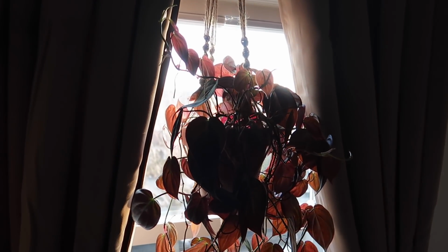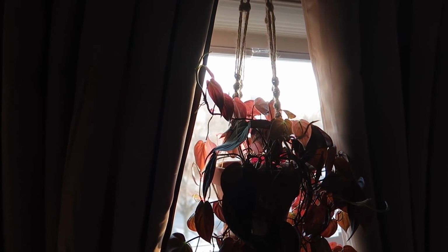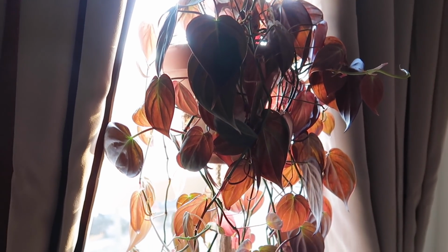Every time I go into my son's nursery and see this philodendron lichens hanging there by the window, it makes me smile. I just love seeing it hanging there and almost acting like a curtain in itself.